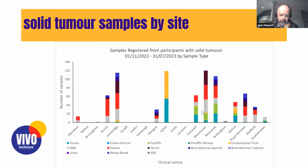So just to share a little bit of what our actual real situation is now. This is just a snapshot of about the last year. You won't be surprised to know that we have to go to our funders every year to justify our money, to say what a good job we're doing or otherwise. And this is what we collected in the last year. This is across our sites, and you can see there's a bit of variation. Things aren't perfect, and there are some sites, because of resource issues locally, that are not currently able to provide samples for us, and other sites that are doing very well.